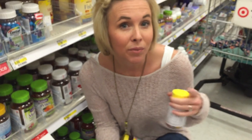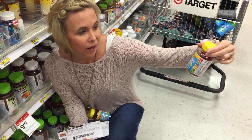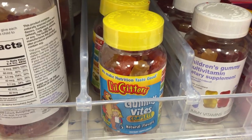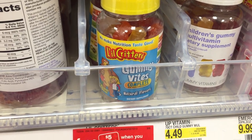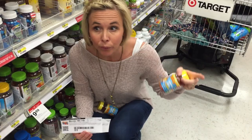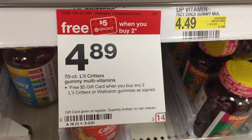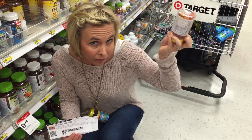Right, Ma? Yes, absolutely. So you can score an awesome deal on vitamins for your kiddos at Target. So the Little Critters gummy vitamins, the 70 count, are the lowest priced ones, and they're gonna vary between $3.99, and at my store they're $4.89, so it's gonna vary by region. But what's really great is when you buy two, you're gonna get a free $5 Target gift card. So it basically makes one of them free.